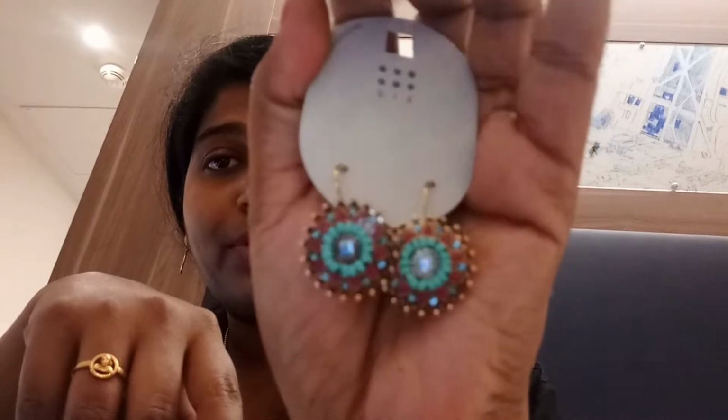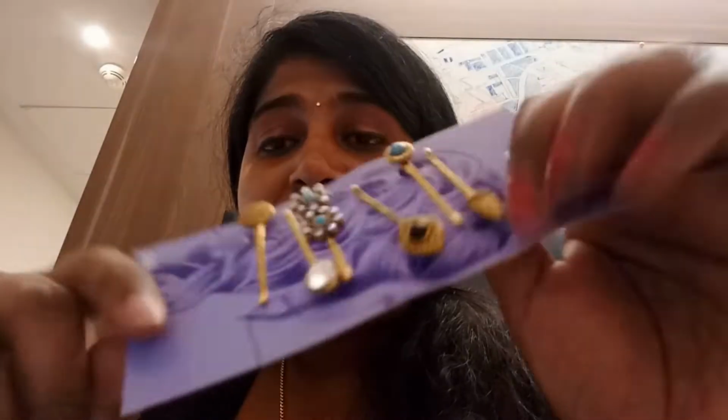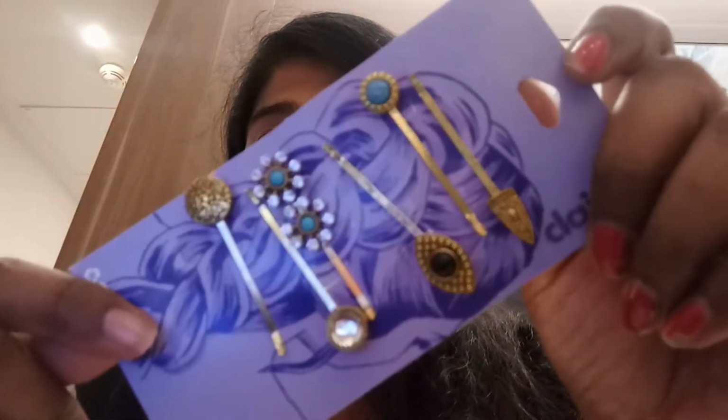Then I've got these earrings. I really love them. They're so cute. You can wear them on multicolored dresses as well, like a set. Really like them. They're so nice. So you can see these are the multi finger rings. You can wear 1, 2, or you can have all. This is what I've got in Claire's. And then I've also got this hairpin set. I actually didn't notice that the other one is missing, but I already purchased it, so this is one.